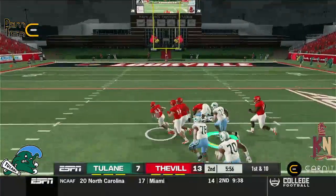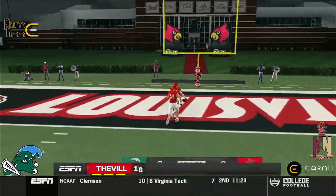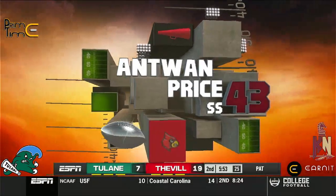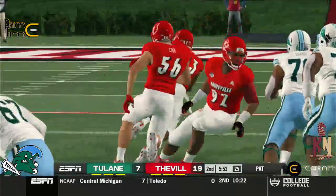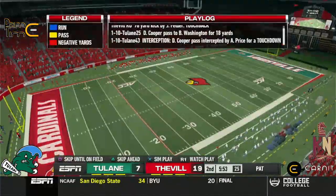Is in and it's picked off by the safety. Got an opening. Touchdown! So a great play by the defender to give his team 6 points. That was a very good play, and that will certainly help Bill.